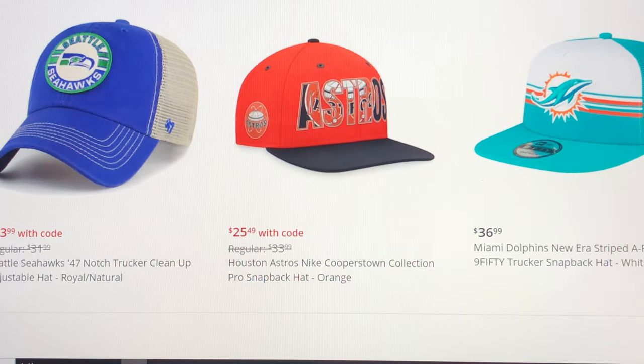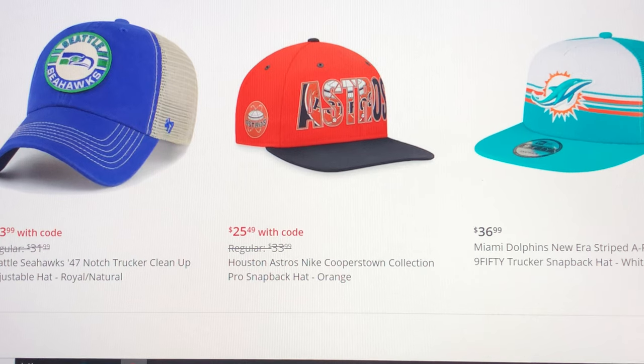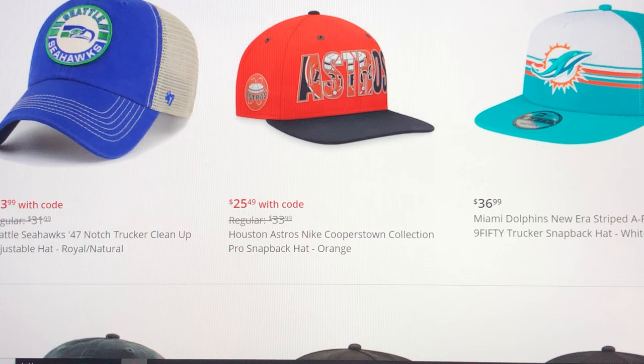What do they call that collection? I don't think it has a name for the collection. It says Houston Astros Nike Cooperstown Collection Pro Snapback Hat Orange. It's a decent looking hat, and that would go pretty good with some of the Astro jerseys that I own from that time period. J.R. Richard comes to mind.